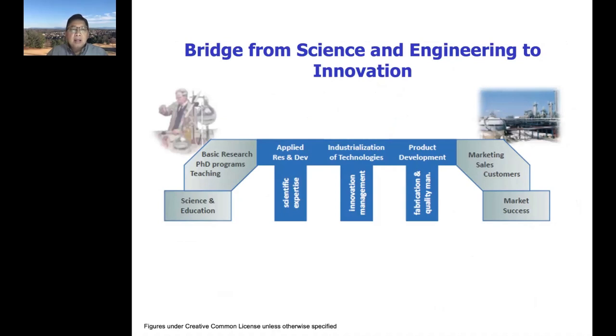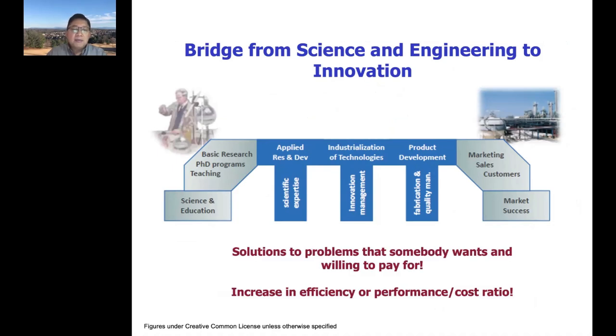Now, bridging science towards innovation, or translational research, means that we have to use engineering on the science, or applied science. That is, we take the best of the basic research platform, and then to translate them to the market, we need to understand the needs and the value proposition of the market. And very often, when you offer a solution to a problem that somebody is willing to pay for, they're looking for an increase in efficiency or performance cost ratio.